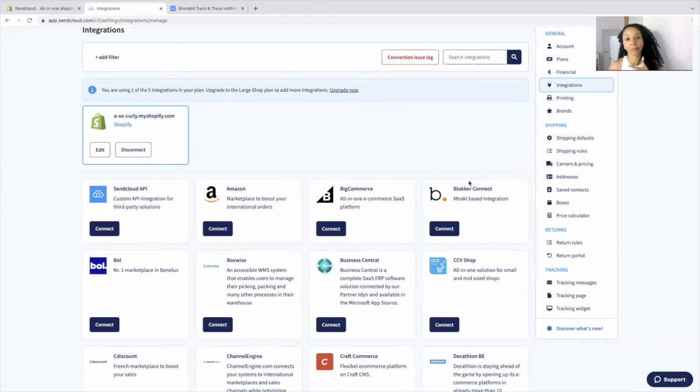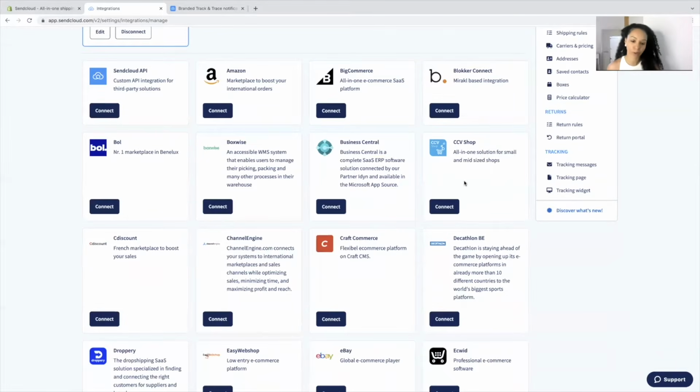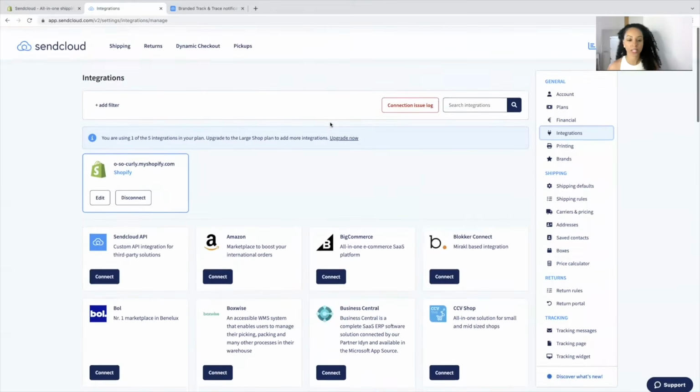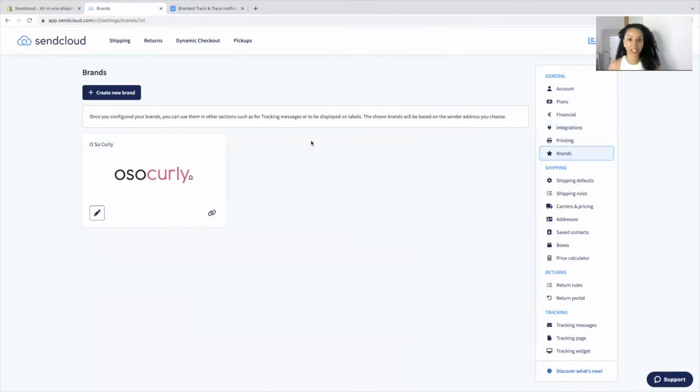So if you are a brand watching this and you sell on Amazon, you sell on Shopify, you sell on eBay, you sell on Etsy, you can connect every single one of those sites to Sendcloud, and all of your orders from every single sales platform will come into the one dashboard. So that is amazing for you to actually be able to print off all your labels from every single channel in one place.